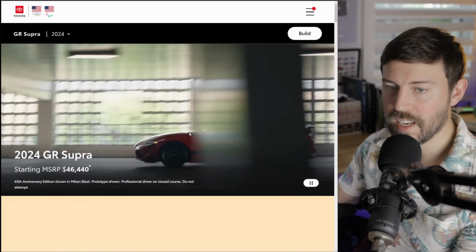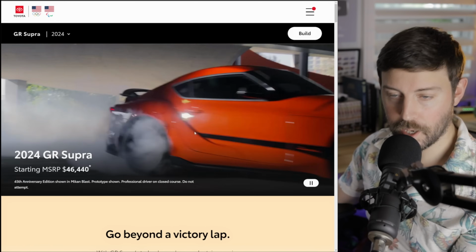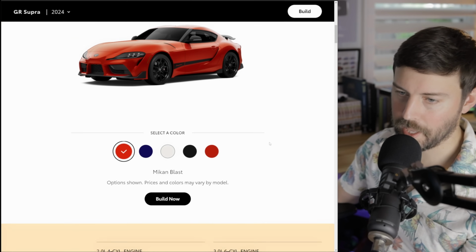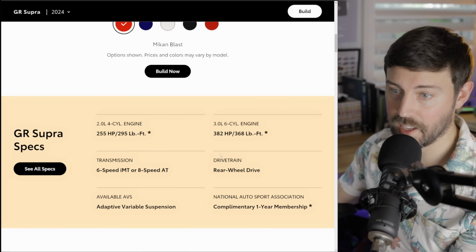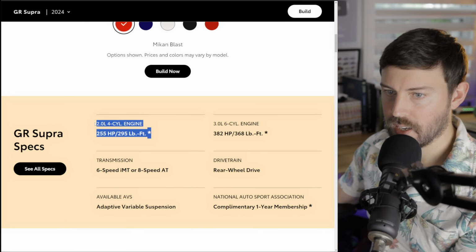Keep on moving. The GR Supra. We talked about the brothers to this in the list today, which would be from the BMW lineup. This is built in Austria alongside of the Z4, which I just reviewed. The Z4 was amazing, the M40i. It looks better than the Supra, and the top goes down on it. I loved it. I love the inline 6 on it. You cannot get the manual, unfortunately.